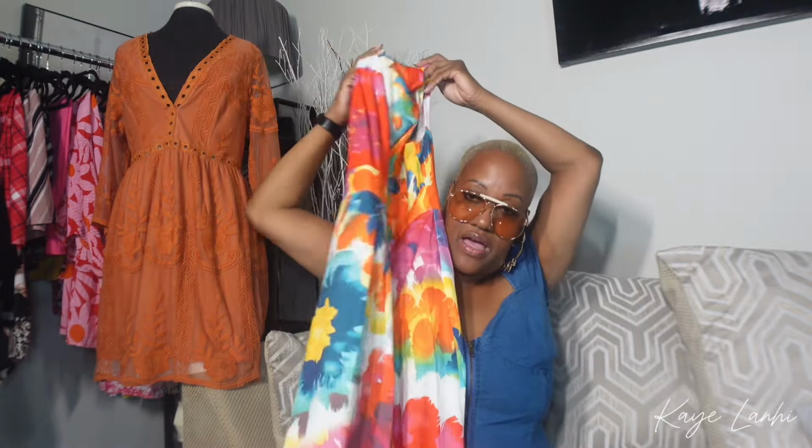They sent me over 6 pieces, and I'm here with you guys to give you my honest opinion. So let's get into it. This is what I ordered, which is this cute color for jumpsuit, and this is what I got.